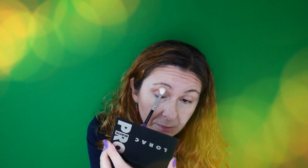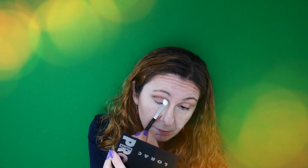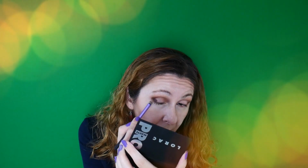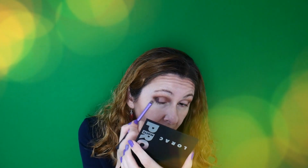And for today's demo, I first used the shade Latte with a soft blending brush, and I defined my transition. And then I used the shade Corduroy to deepen up the crease. But then I decided that I wanted to bring a warmer tone, because those were more cool tones. So I went to the shade Burgundy. And then I made a mistake: I dipped the brush, which was highly loaded with pigment, and I almost was not able to blend it.